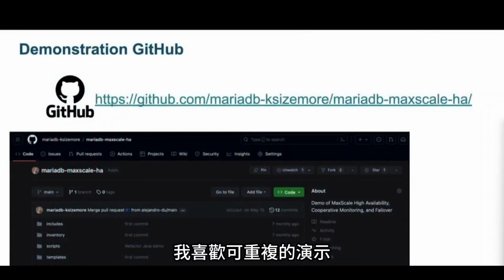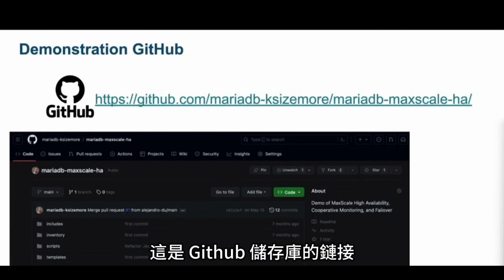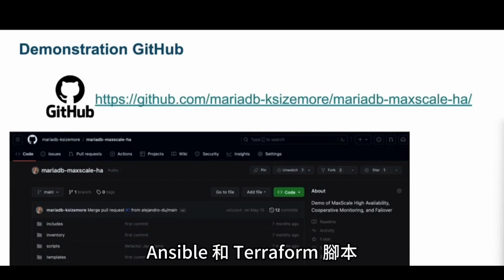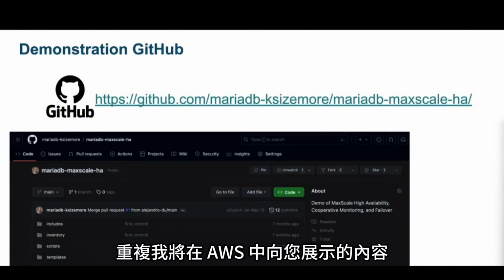I love repeatable demos, so you can actually run this demonstration yourself. Here is the link to the GitHub repo. Basically what I've done is written some Ansible and Terraform scripts that when executed will spin up our demo servers, pre-installed and configured with everything you need to repeat what I'm about to show you in AWS.